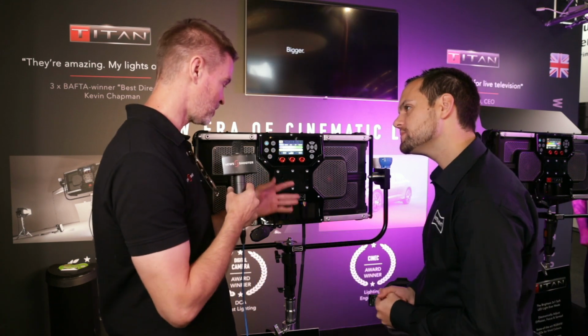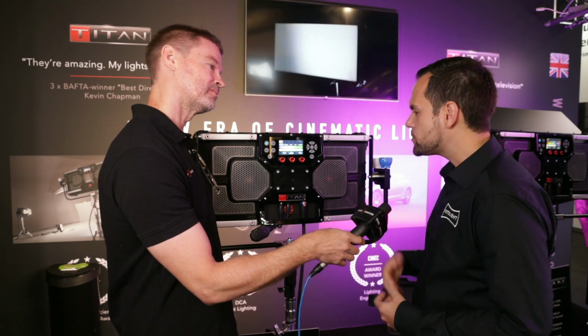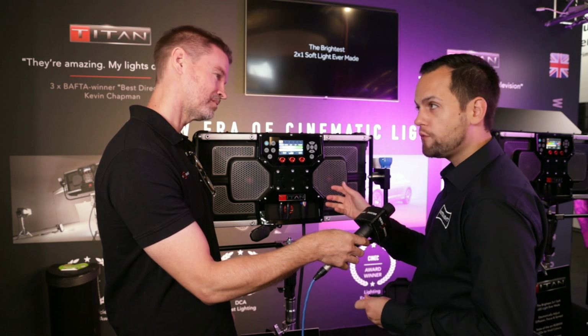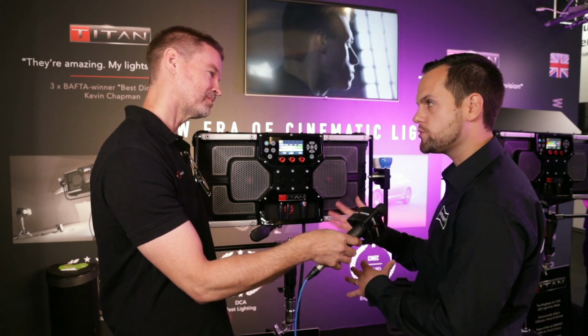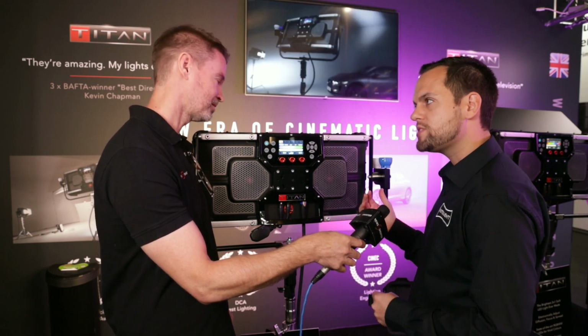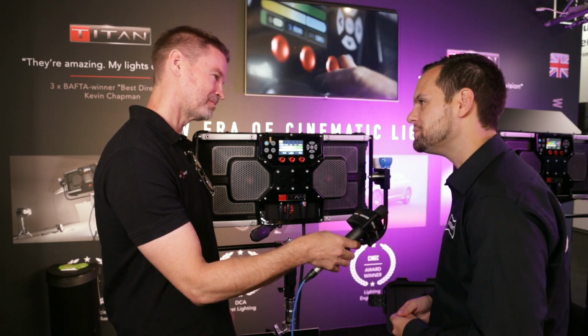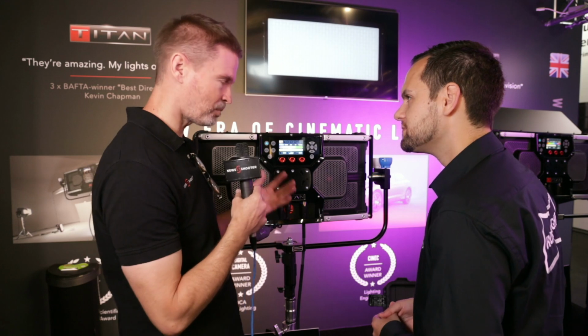And if someone wants to run this off, say, batteries out in the field, they can do that? Yeah, absolutely. There's some interesting options from Hawkwoods and other manufacturers out there, but basically you can use a 2-way or 4-way battery adapter in standard V-mounts or Anton Bauers. The light will run in a 50% power mode, but it's still producing a huge amount of power because of its overall power output.